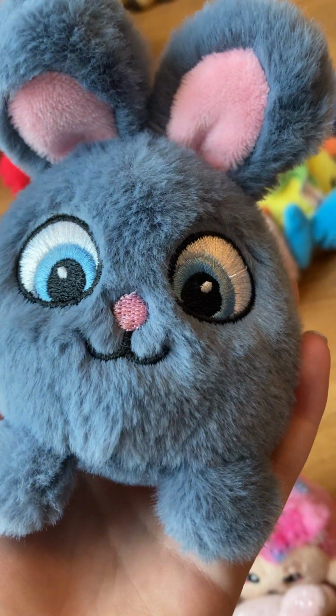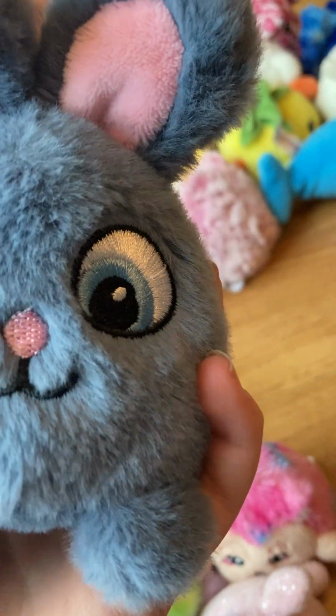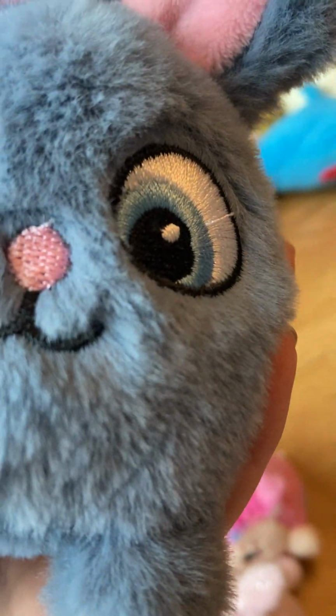FBI have concerns as a dangerously high reward is put out for a missing person's return. Big ears, yes.